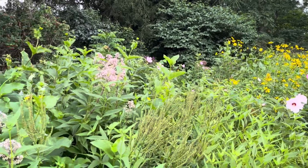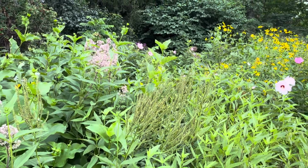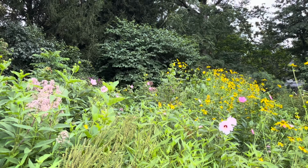Lots of sun, lots of water. A stream flows through here. Well, it used to, but now we just get a lot of runoff during rains, and that's what feeds all this beauty.